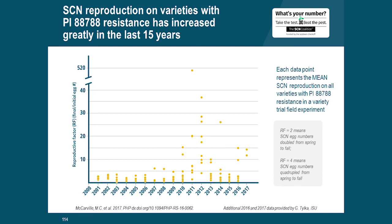So if you had an RF value of 2, it means your egg counts doubled, because the final number would be twice as high as the beginning number. An RF of 4 would mean the egg counts quadrupled. So here are the RF values, and no, your eyes aren't deceiving you.